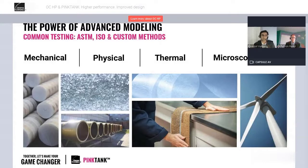And all of these capabilities, be it mechanical or physical, thermal, or a connection with the microscopy, are really helping us, either at the beginning of design to generate the right material data cards, and towards the end to really validate in terms of what those are. And all of these are specific to composite ASTM standards.